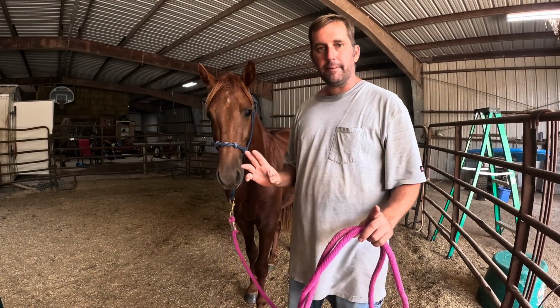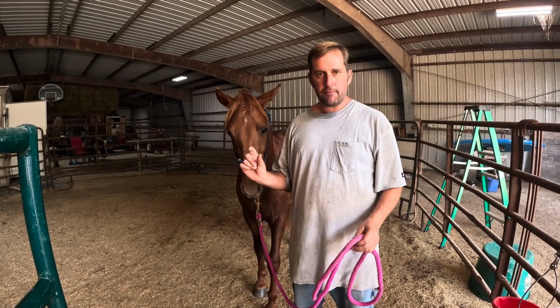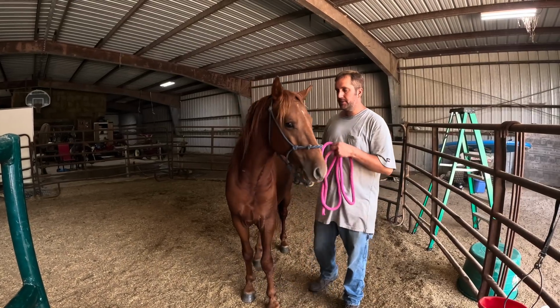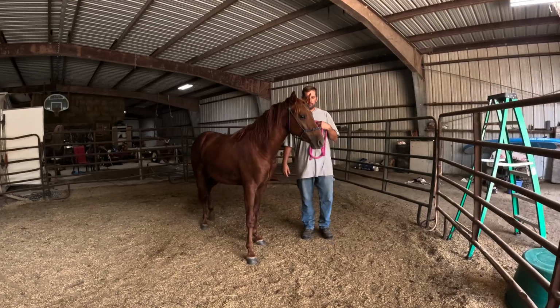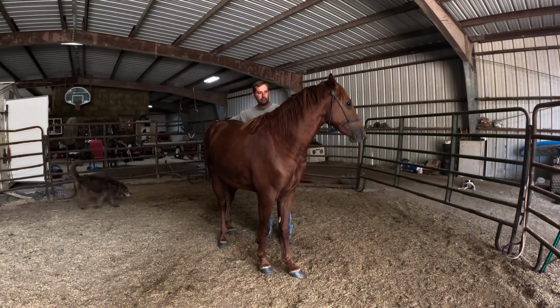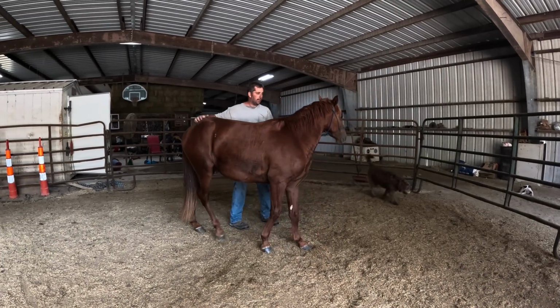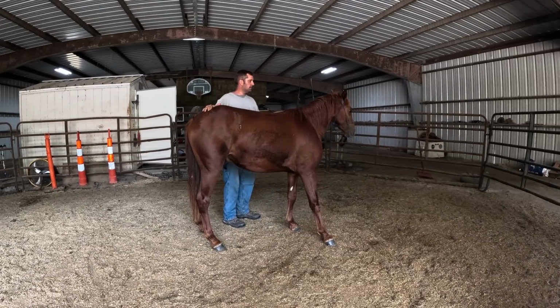So before I get on him, what I wanted to do was just get him working in the round pen, give him a real short lesson, basically just teach him to give to pressure, which he already knows a lot. Brian has been working with him, and I had him halter broke and working pretty good before he left here. So he already knows a lot. I just want him to give his nose on both sides.